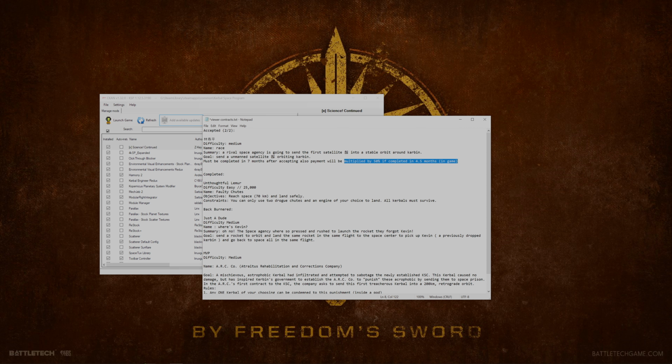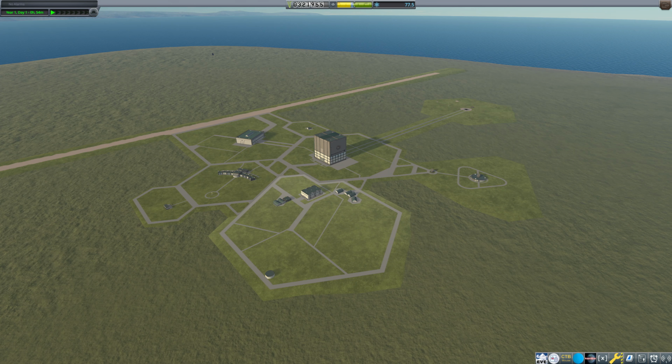So there's 2 ways that we can read this. This could be a penalty if completed after 4.5 months, or it could be an increase of 50% if completed within 4.5 months. I'm going to read this as the former, where we can say that if it takes us 4.5 months to complete this, we get half payment, which would essentially mean that this would be an easy contract instead of a medium one. Fair enough. Okay, so honestly, we can do that literally today. So that's part of the reason why I'm grabbing this.